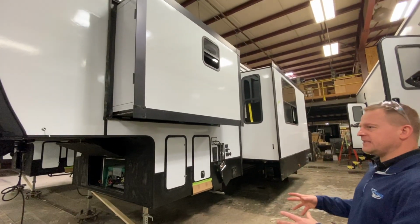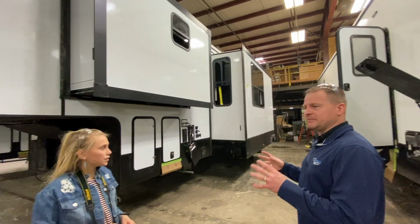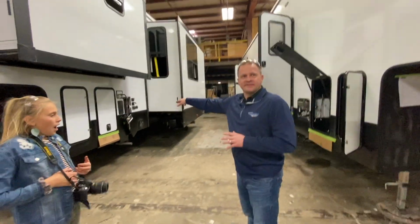Once they put slide outs in, pretty much all the trim's done here. Everything that needs to be drilled is drilled. Everything that needs to be screwed in is screwed in. They'll do another 100-pound test. They'll print a tag off, and we'll put the tag on the door.